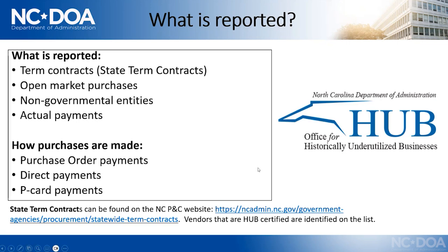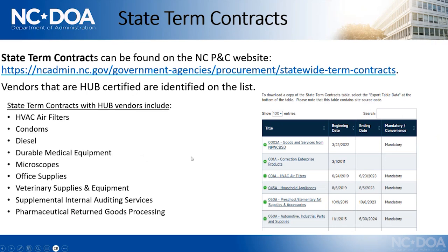So purchases can be made by purchase order payments, direct payments, P-card payments, and there is a list of state term contracts that can be found on the North Carolina Purchasing Contract website, and here's the link to that. There are HUB vendors on that term contract site, so if you are using any of these contracts, you may be working with a HUB vendor, and you may have more HUB spend than you expect.